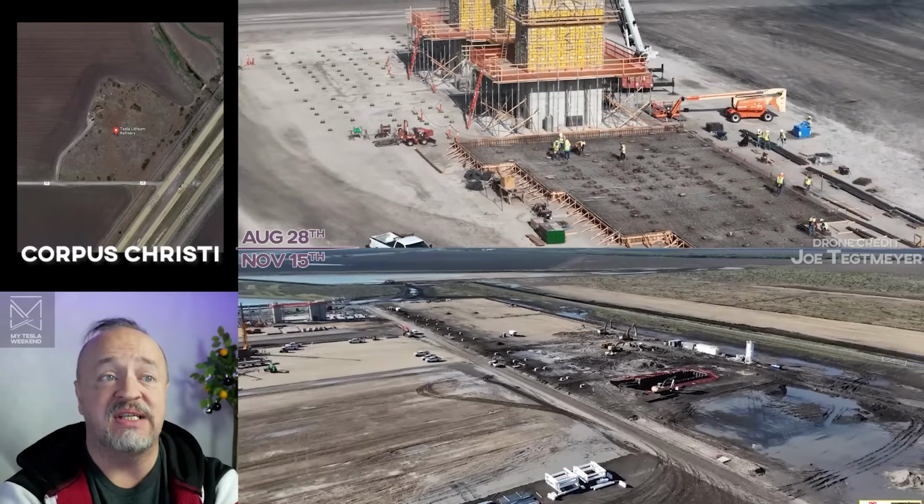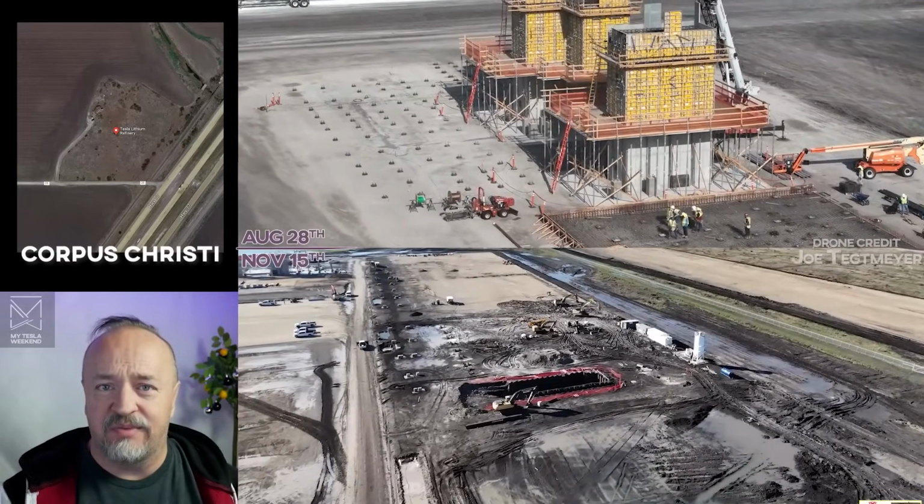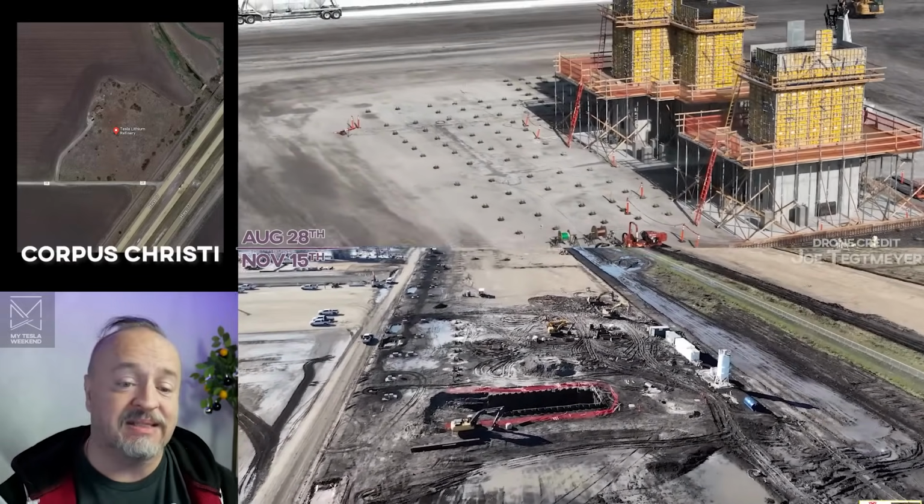A lot of steel on the first buildings, including catwalks. Corpus Christi lithium refinery, moving along nicely.